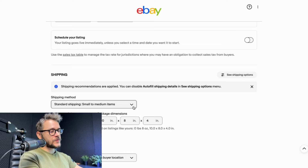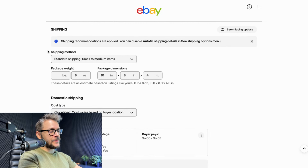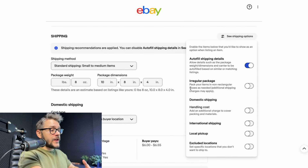Now, next up, with postage and with shipping, you can edit this actually, and you can edit the policy the way you want to edit it. Now, it depends on the area in which you live in. You can edit this according to what your preferences are when it comes to shipping.